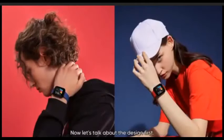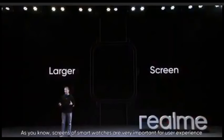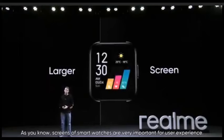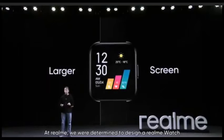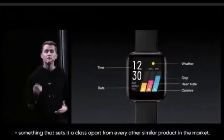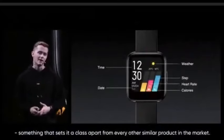Now, let's talk about the design first. As you know, screens of smartwatches are very important for user experience. At Realme, we were determined to design a Realme Watch with a larger screen from the very beginning. Something that sets it a class apart from every other similar product in the market.